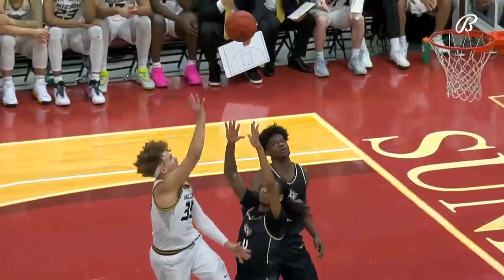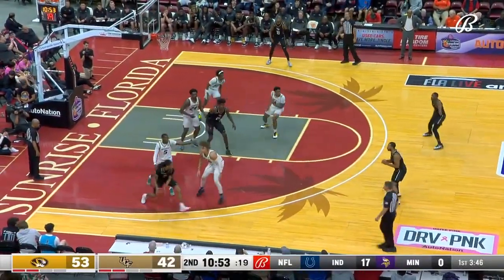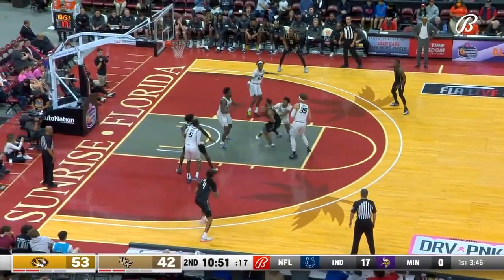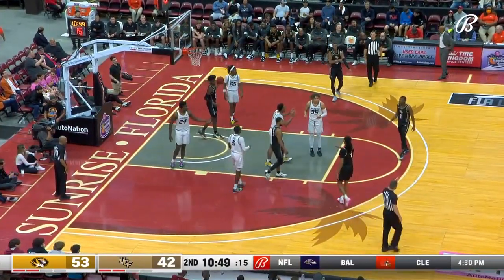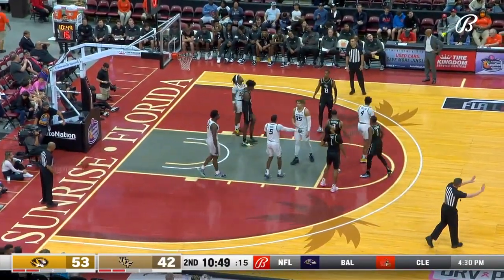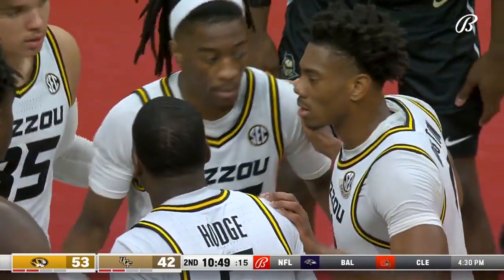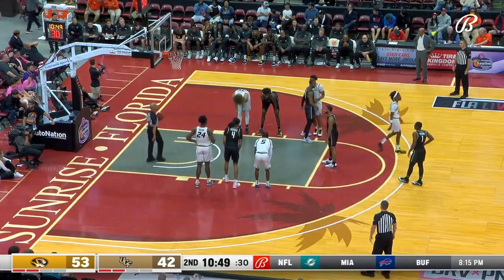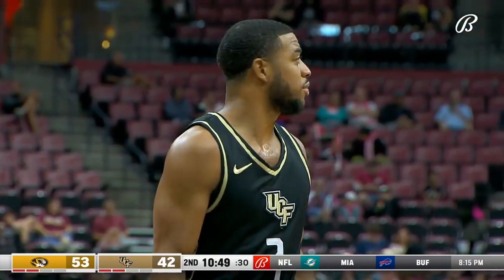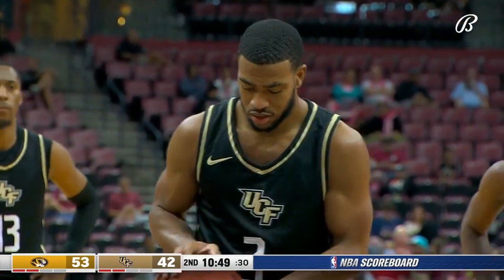Yeah, and he gets the ball inside. He commands a double team, which I do find interesting, given how well the Missouri team has been able to move the ball and kick out to shooters. Johnson driving. They were looking for a travel. DeAndre Golston was giving his case. Golston gets his first foul, and that is the seventh, so we'll go into the 1-and-1 here for UCF.